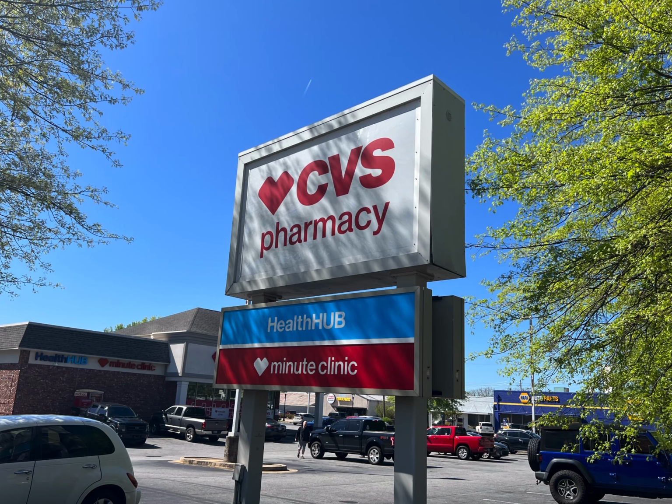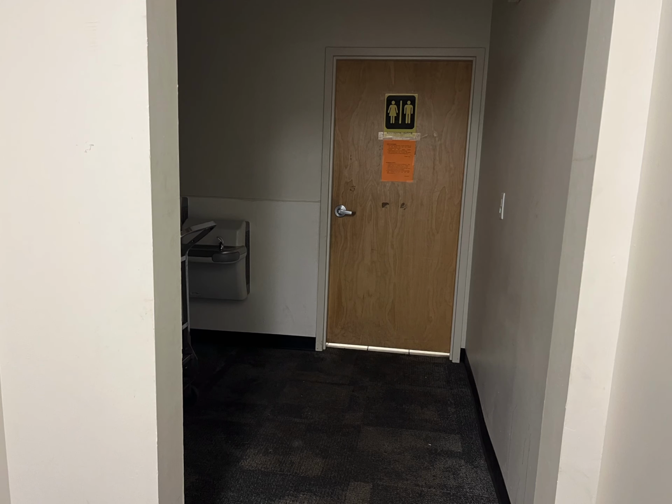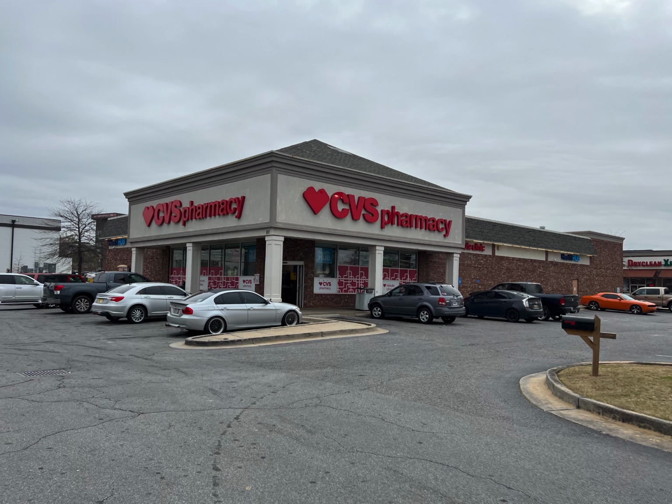Some cons that we found with CVS are that they do not offer any online shopping or curbside pickup. As previously mentioned, it is also hard to navigate and access the restroom at this store. This concludes our presentation on the 4 M's with regards to the CVS on Jesse Jewell Parkway.